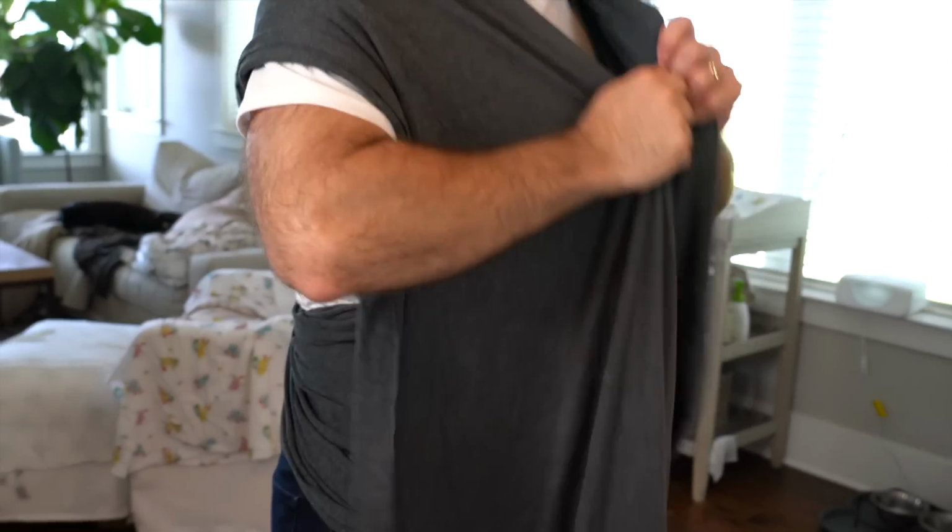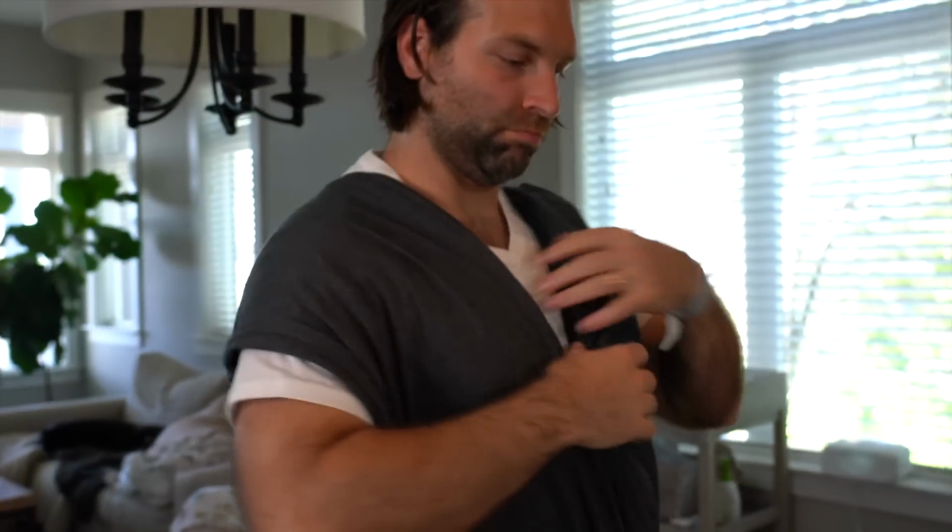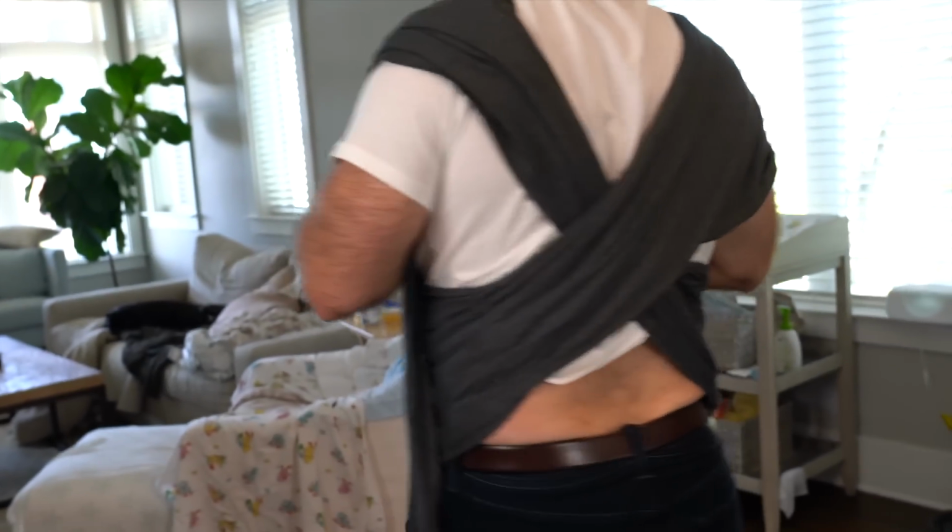This is our first time doing this. Now make it over your shoulder like a cap sleeve. I don't know that this is going to be the best example, so definitely don't follow our example. Cross it under the logo part.